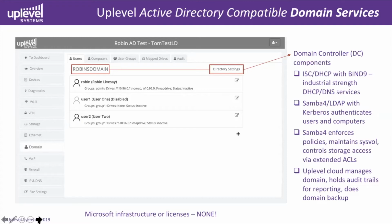So, fundamentally, domain management and domain services live and die by DNS, as we all know. So we use the rock-solid Bind9 and ISC DHCP stacks for our DHCP and DNS. And DNS is absolutely essential. If DNS doesn't work, domain control doesn't work.